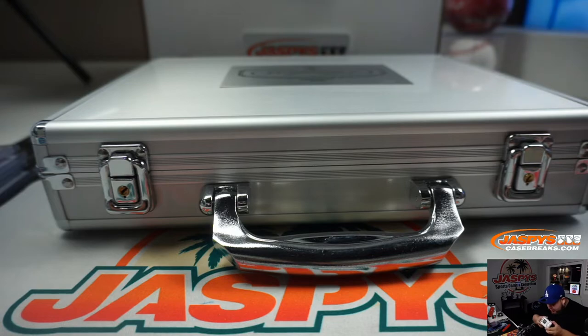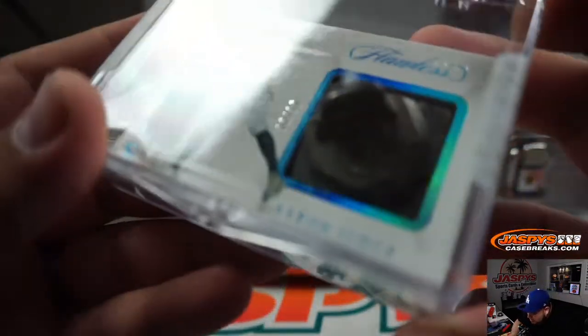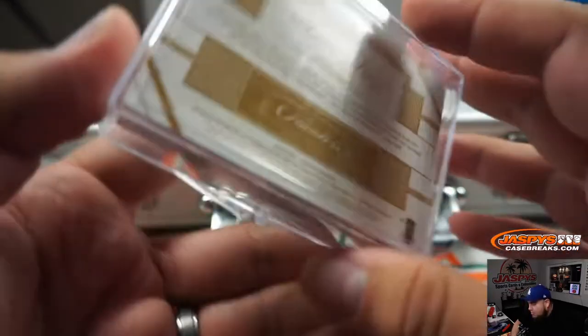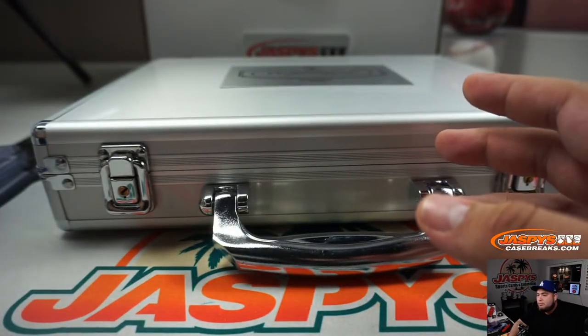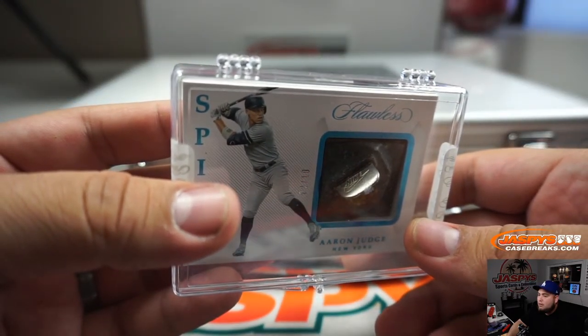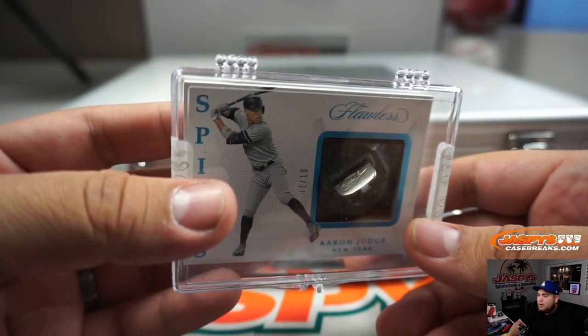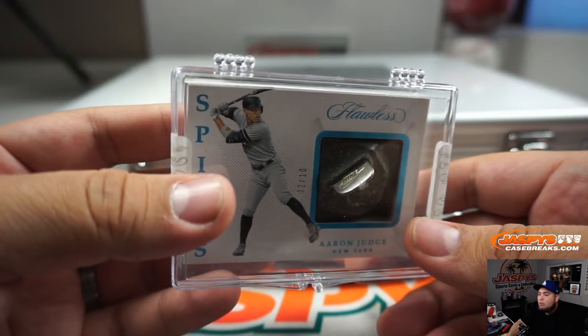Wait, why would you say that's Griffey again? Look at the side. It just shows a Nike. Is that why? Because it shows Nike? Is that how you know? I don't know. Oh, well, there you go. That's Nike. So you're saying Judge spikes are Nike, but Griffey is Under Armour. So then this is right then. Oh, so Judge is okay. You confused me a little bit.